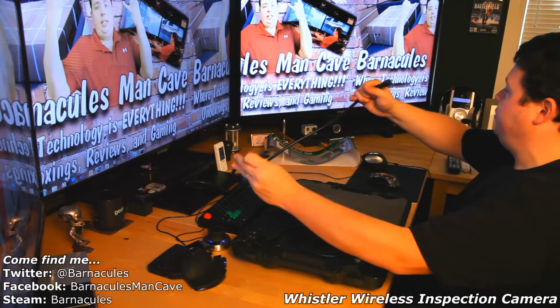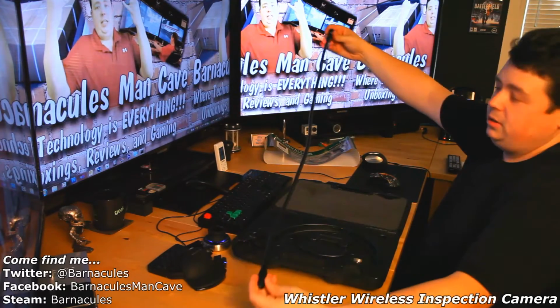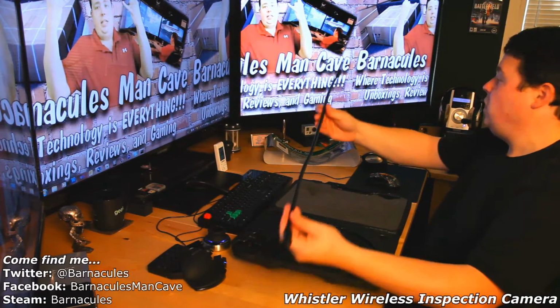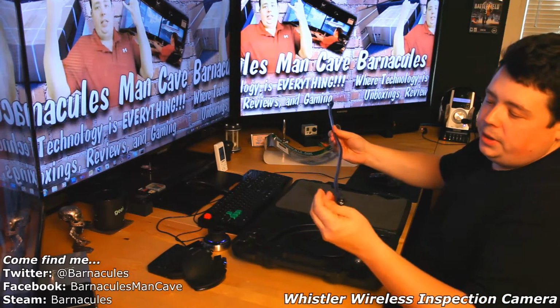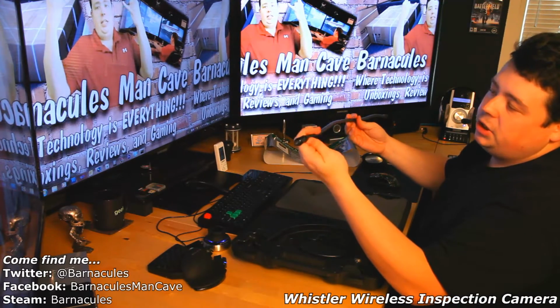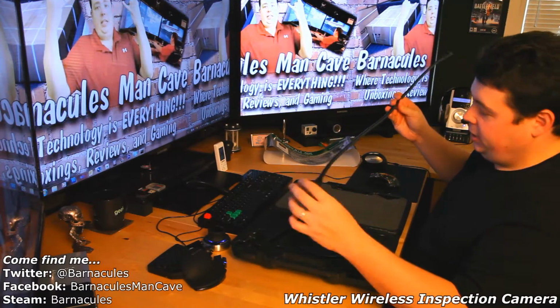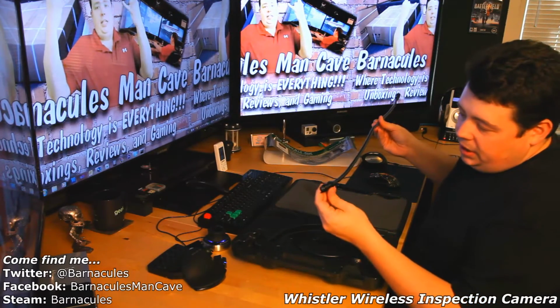Okay, so I guess I don't have the camera on it yet. So this is just the telescoping port, 3.3 feet long. That's really cool. A little bit bigger than I was expecting. The tip on it is probably a little bit bigger around than a Sharpie pen, so it's small enough that it'll actually clear a spark plug hole. It even says that on the box, but it's still pretty big.